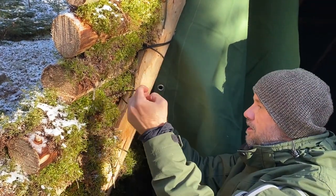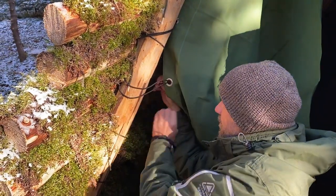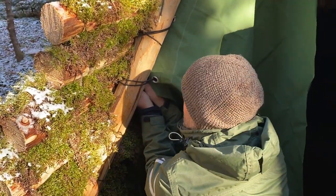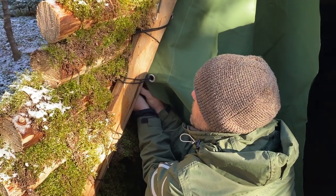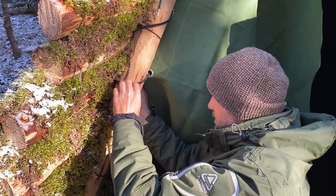So the ball locks into the back. And I just pull that through and lock it in. I'm gonna adjust tension as we need it. This one's a little bit loose, so I'll adjust the tension later on. But yeah, this seems to be working okay.